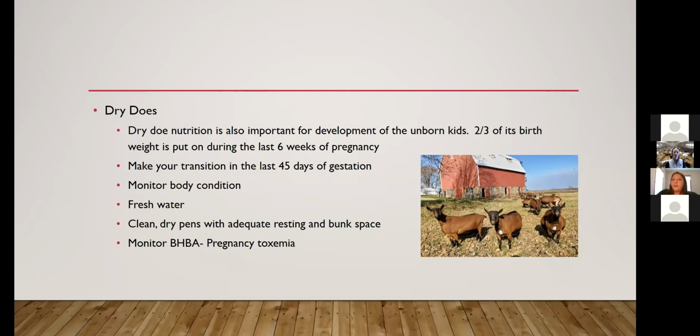So dry doe nutrition is important for the development of those unborn kids. They really, really grow a lot in the last 6 weeks of pregnancy. That's why we say start to feed grain those last six weeks of pregnancy. Really make that transition those last 45 days. Monitor the body condition. Make sure your does aren't too thin. Make sure that they're not gaining too much weight because that causes trouble.